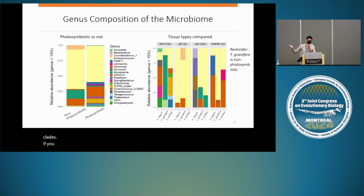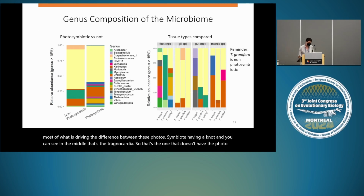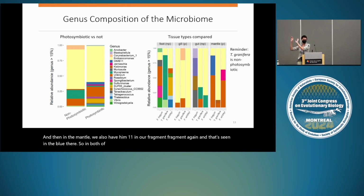If you look over at our tissue types compared, you can see in the gill section that this is predominantly Endozoicomonas, which, if you remember from our previous NMDS plot, is most of what is driving the difference between these photosymbiont-having and not. And you can see in the middle, that's the Trachycardium, so that's the one that doesn't have the photosymbionts. So that also has this Corynebacterium, which you can also see at the top of this non-photosymbiotic graph in that beige peach color. And that's absent from our photosymbiont, so that's also something that we are going to look into. And then in the mantle, we also have HIM11 in our Fragum again, and that's seen in the blue there. So in both of our photosymbiotic tissue types, some interesting symbiotic species as well.